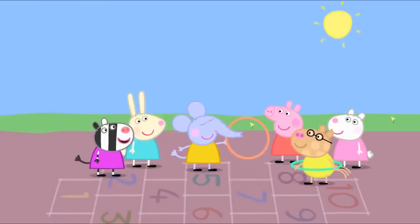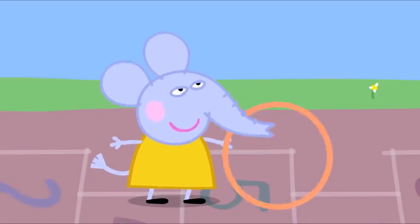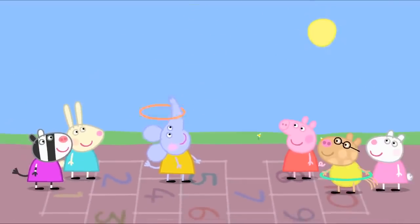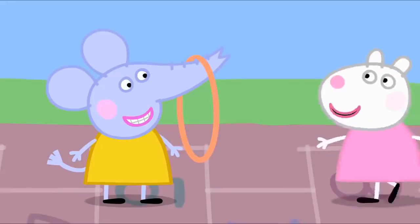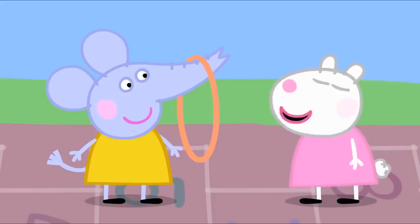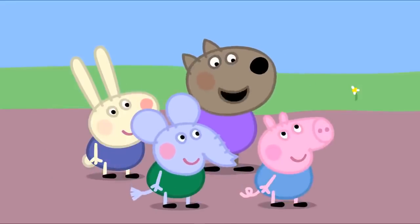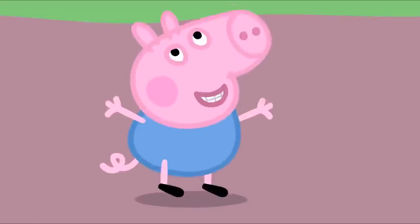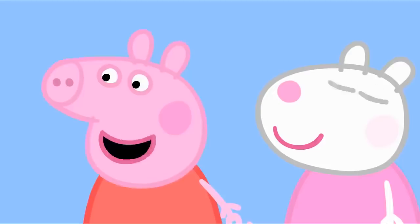Can you do hula hoops, Emily? I can do them my own special way. Emily Elephant is hula hooping with her trunk. Hooray! I think that was about 100. George wants to play leapfrog. George likes playing leapfrog. Leapfrog, everybody!